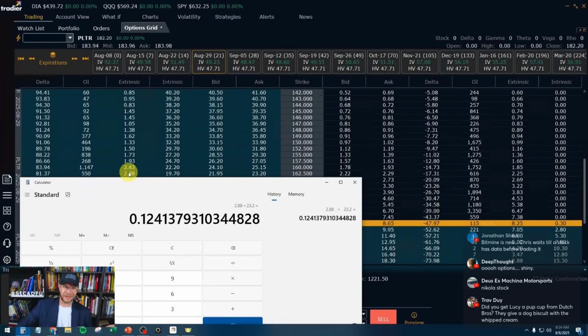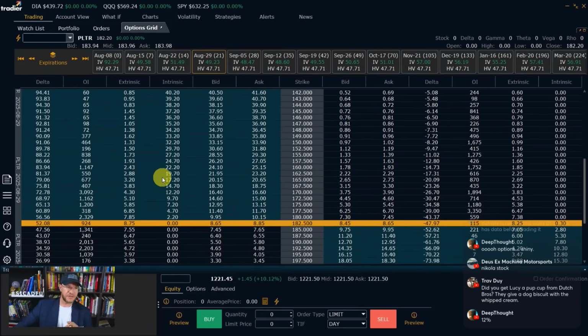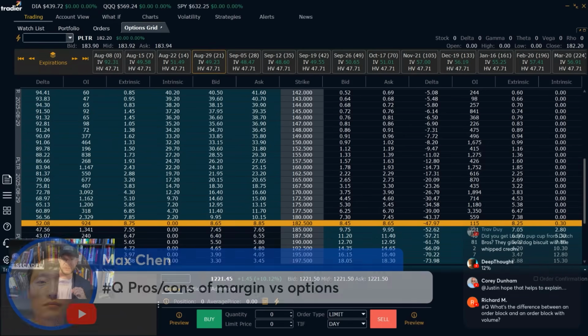And I actually like that. My limit is 20%. Well, 20% is my ballpark. My absolute will never take it is 30%. You couldn't get me to buy an option with 30% or greater extrinsic value, but 12%, that looks great. So that's how I calculate the percentage of extrinsic value.